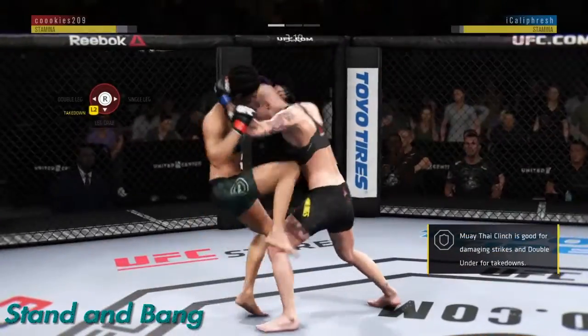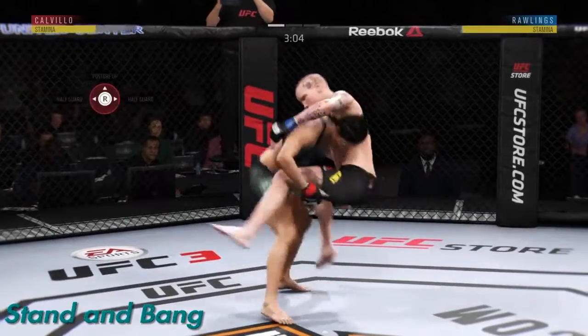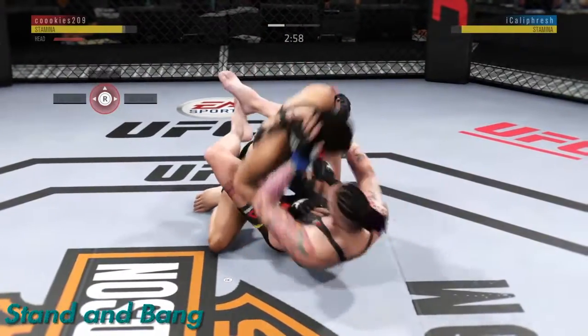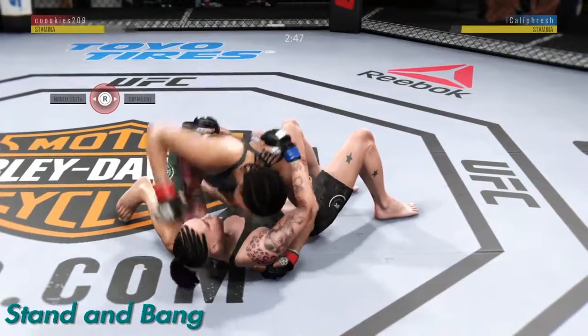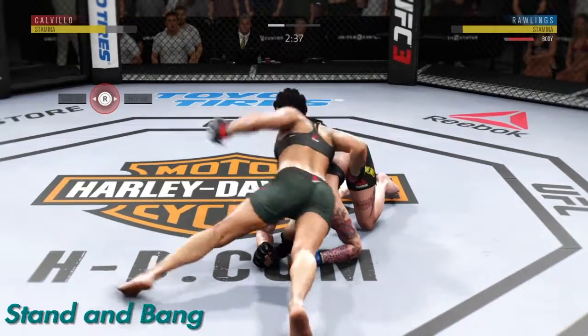For Calvillo, her striking is always getting better, so I could see her having some fun trading with Courtney Casey on the feet, and maybe even pressuring Casey so much that Casey will panic wrestle for a takedown, and that's where Calvillo will catch her in a submission while she's going for a takedown. Maybe catch her in a guillotine. So that's my final prediction.